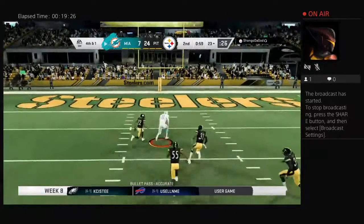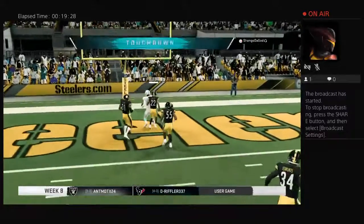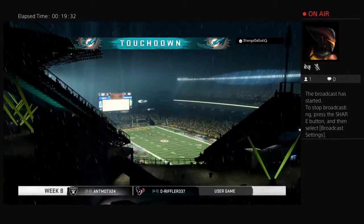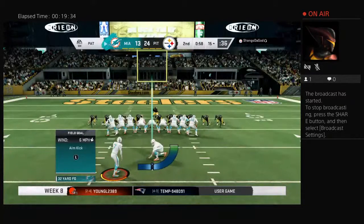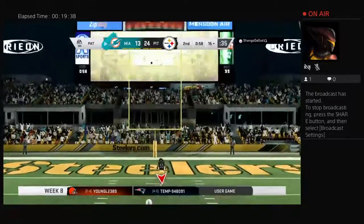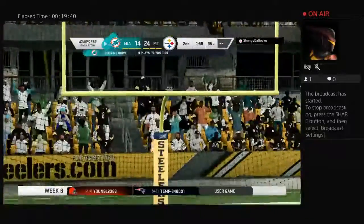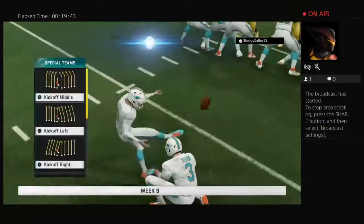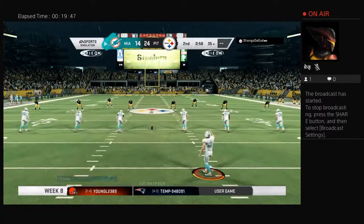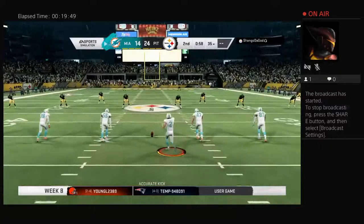Fitzpatrick to throw for it on 4th down. And it's caught by Parker. And he will take it in for a Dolphins touchdown. Devontae Parker, his 5th touchdown now on the year. And the Dolphins are able to draw a bit closer. Extra point up and good by Sanders. And the lead down to 10, 24-14.